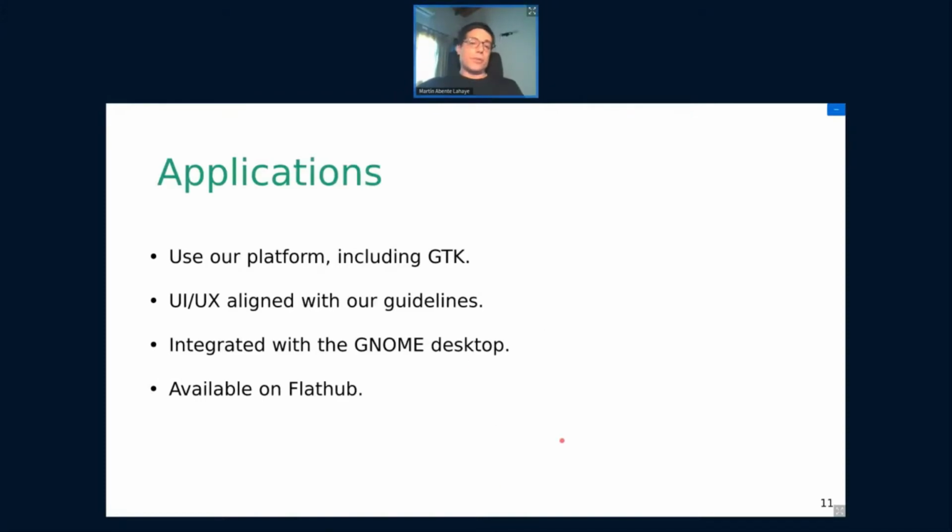Specifically for applications, of course, they must be built on top of the GNOME platform, including GTK. The user interface and the user experience in general must be aligned with the guidelines and integrated properly with the GNOME desktop. And it should be available as a Flatpak, and preferably on Flathub.